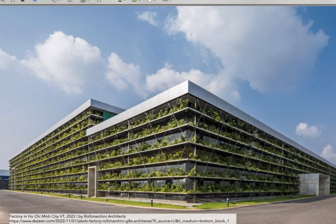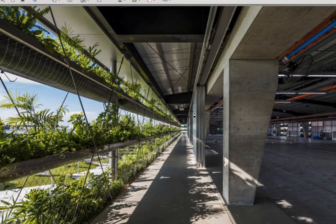A similar kind of strategy is seen here in a factory in Ho Chi Minh City in Vietnam. It's a slightly different application. There's a close-up here. It's a ground floor. The plants sit in these planter boxes that are held up by the structure.